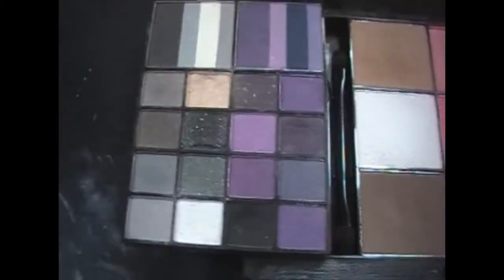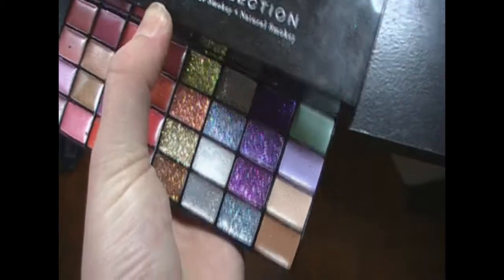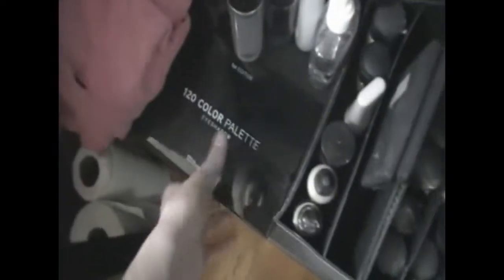You've got a bunch of your browns and mixtures, some blushes and contour, and some of your purples. And then if you grab a hold of the bottom and pull it out, you've got more of your glitters. I'm honestly not too sure what those are, but they're cream something. I'm guessing they're cream eyeshadows. Then you've got more of your lip colors over here. So it works.